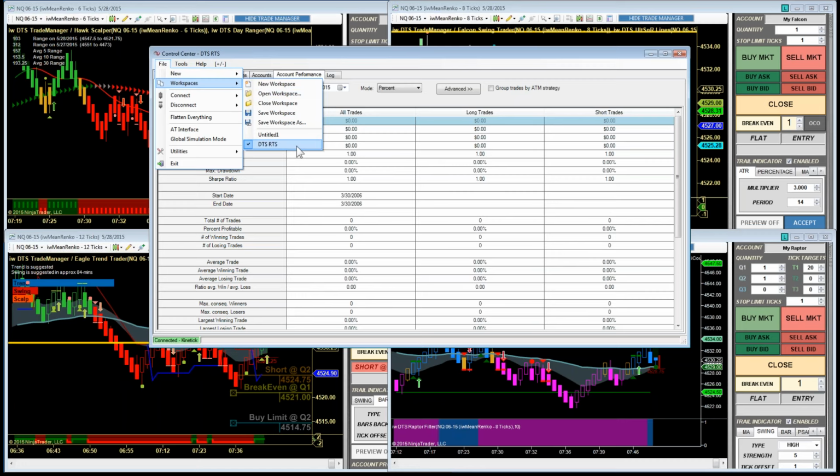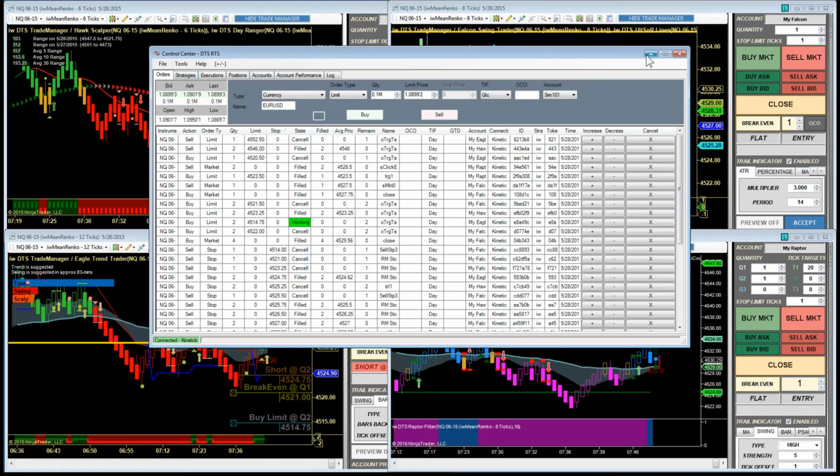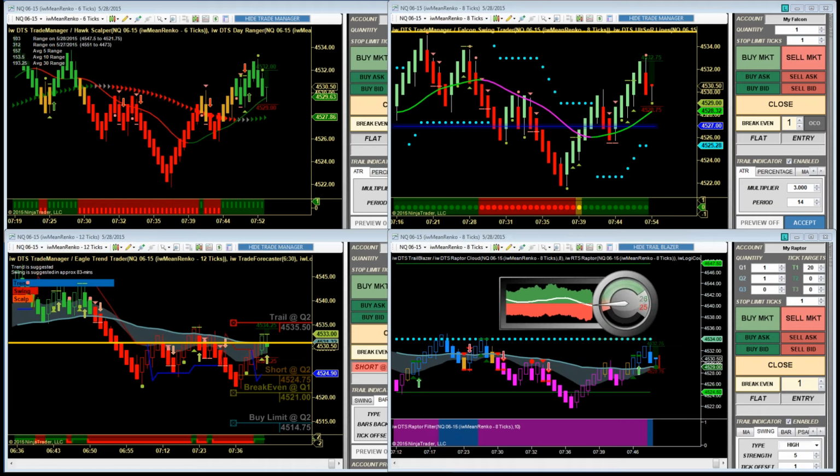I've got 3 markets up, so I've got the NASDAQ on one monitor, soybeans and crude oil on the other, and I just saved it as DTS RTS. That way I know it's my DTS and my Raptor. So I've got all the markets that I'm trading in that one workspace, rather than have a workspace called NASDAQ and a workspace called Mini Dow and another one for the Russell and so on and so forth. I just put them all into one workspace.